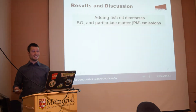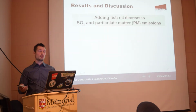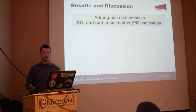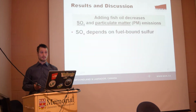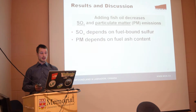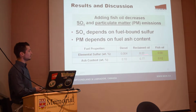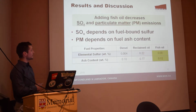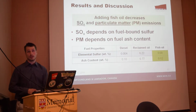So the results of the furnace experiments, there was a lot of data, and I'll try to filter it down into four basic points. The first one is adding fish oil to reclaimed oil decreases sulfur oxides and particulate matter emissions. It's because sulfur oxides depend on fuel-bound sulfur, and as it happens, fish oil is very low in fuel-bound sulfur compared to reclaimed oil. And particulate matter also depends on the fuel property, which is ash content. And you can tell here fish oil also has a lower ash content than reclaimed oil.